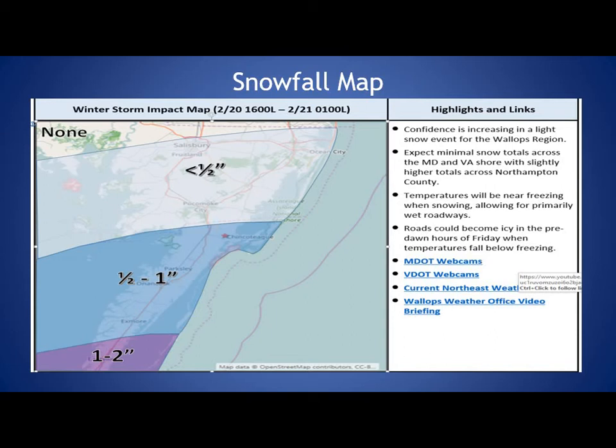And then up in the Salisbury area, points north of the Maryland line, looking at less than half an inch in those areas. So again, some of the highlights: temperatures will be near freezing when it's snowing, allowing for primarily wet conditions on the roadways, especially the highways, as the snow begins to fall later this evening. And then roads could become icy in the pre-dawn hours of Friday when the temperatures fall below freezing. The period between midnight and the early morning hours, where those temperatures really fall into the upper 20s, could be of long enough duration that we could see some good drying on those roadways before it really has a chance to ice up tomorrow morning.